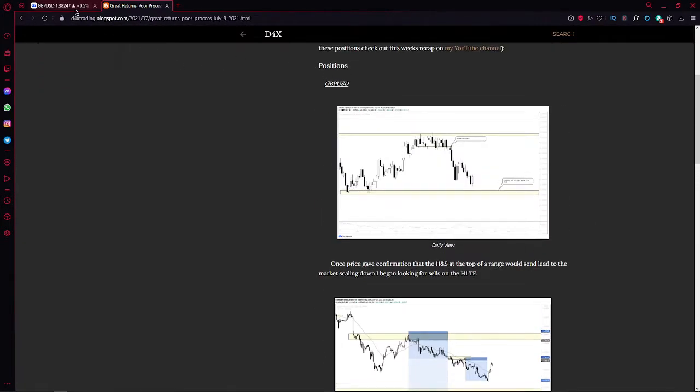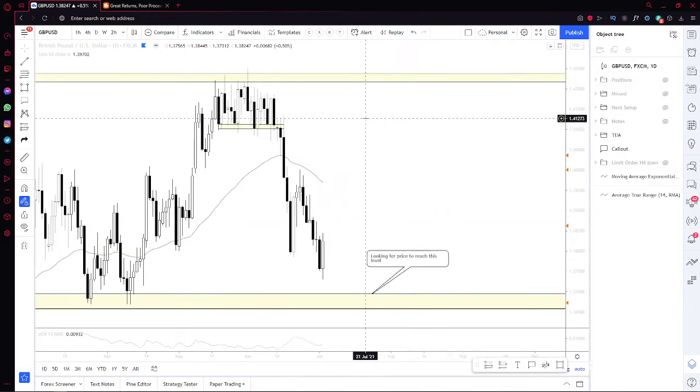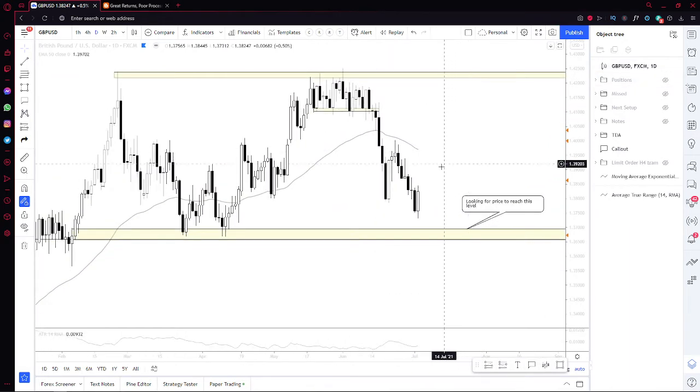It was a really good week, honestly, and I'm about to dive into that, talking about the two pairs I really traded: GBPUSD and EURJPY, starting with pound dollar. So the breakdown of this: I took two positions, and both actually closed this week, right?